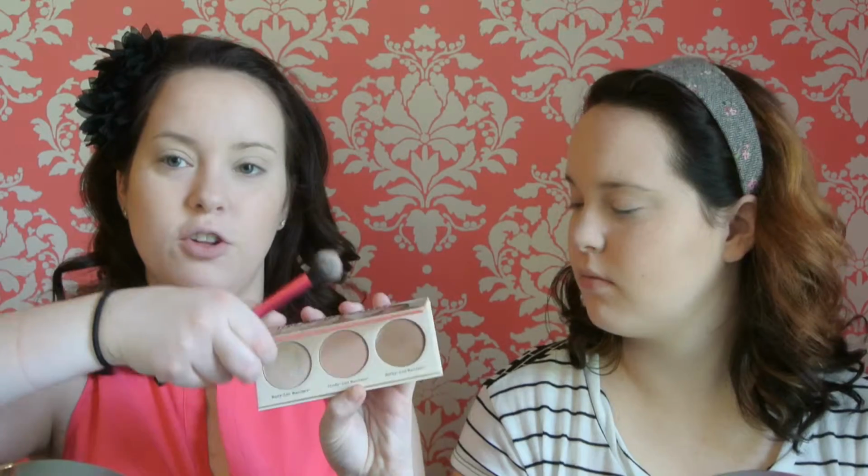If you just have this contour palette, you can always concentrate the highlight shade more and just put it on the top of your cheekbones. But I'm going to go into that Bam highlight and into the Manizer Sisters palette, and I'm going to go into Mary Lou, which is this light shade down here, and I'm going to use the Real Techniques setting brush to highlight.